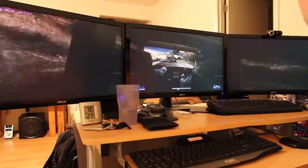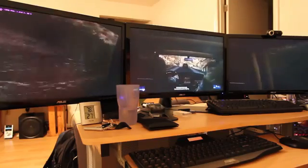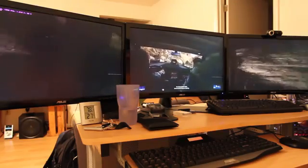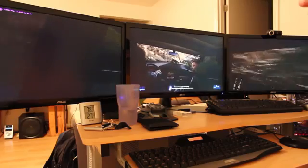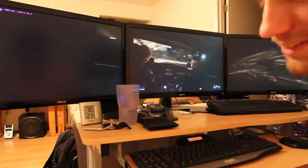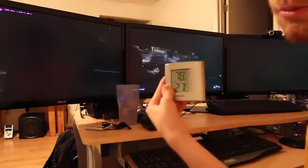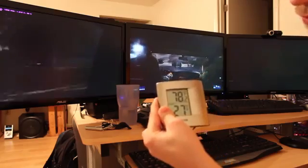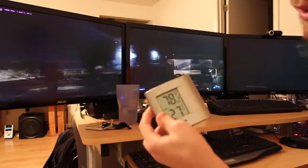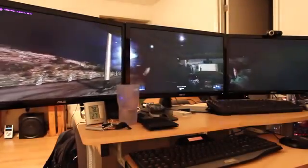But yeah, that's a little glimpse of the performance in Battlefield 3. It seems to be staying around the 40s, overclocked to the max, with upper 60s in temperature. If you can't see it, supposedly the room temperature is 78. So if you have AC, it's not going to get past the mid 60s, which is very, very impressive.